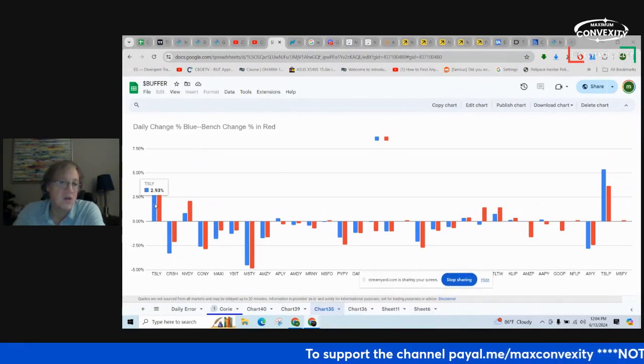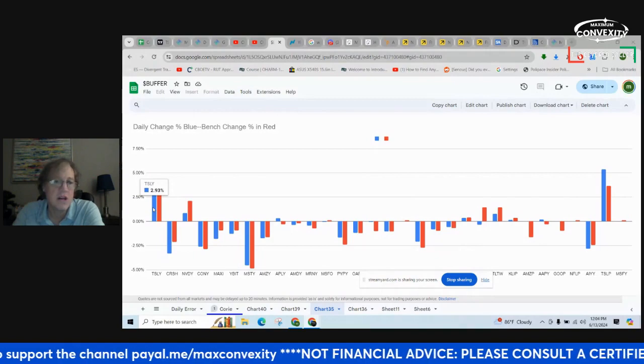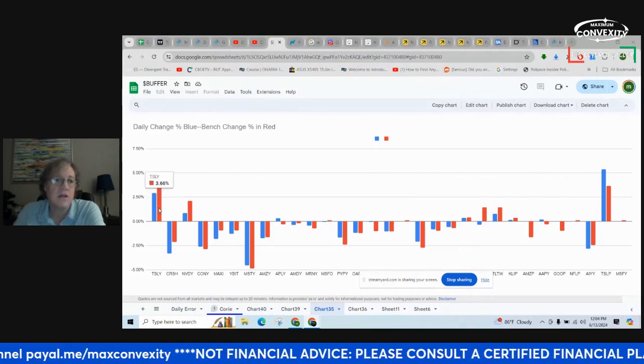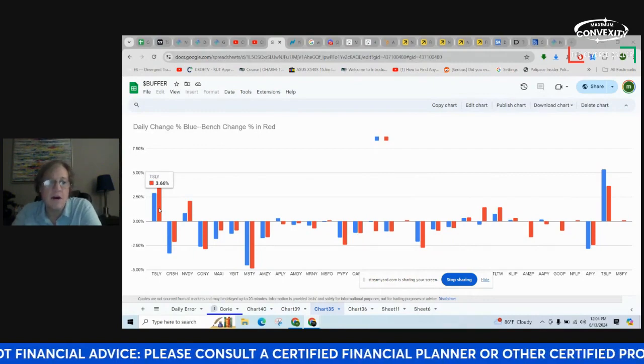Yeah, there it is. That's what I just said. The left one is the high yield fund. Tesla's up 293 bips. Tesla is up a little bit more than that, about 3.5%.